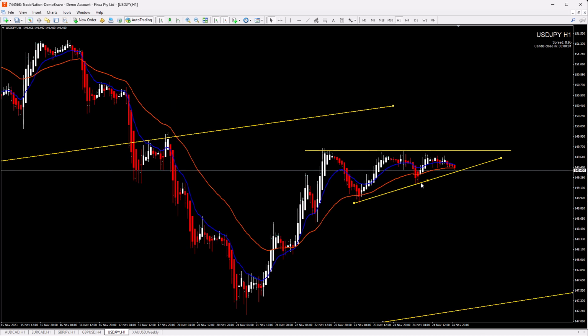If we go to the 1-hour chart, we see this. So you can wait for breakouts and you can easily look for trades in both directions if this happens. Okay. And gold is the last one.